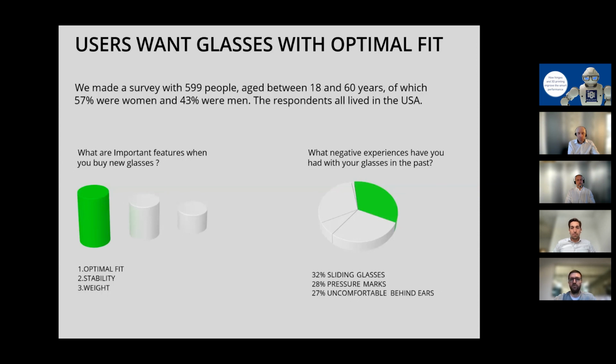Also, we asked the question, what negative experience have you had with your glasses in the past? And the biggest point was the glasses sliding. This means we are working on technologies so that the frame does not slide on the nose. The pressure marks are really important too. This is due to the heavy weight and the uncomfortable fit behind the ears, because maybe the optician doesn't adjust it correctly. So for that, we use the 3D technology.